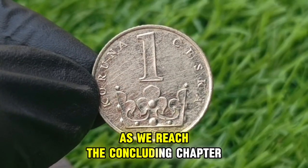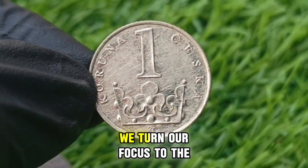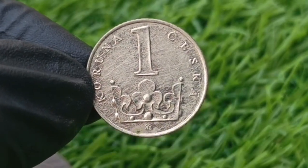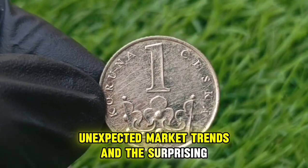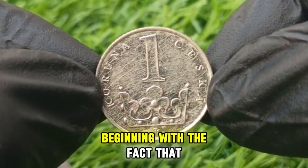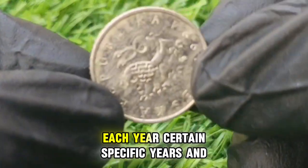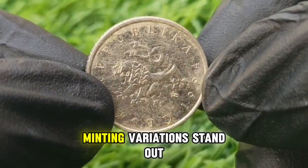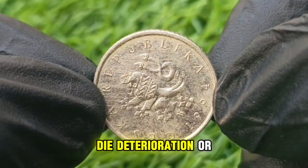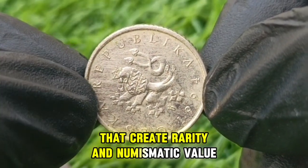As we reach the concluding chapter of this deep exploration of the Czech Republic 1 koruna coin, we turn our focus to the rarest dates, minting errors, collector demand spikes, unexpected market trends, and the surprising global interest that continues to grow around this small denomination, beginning with the fact that although the 1 Czech koruna coin is produced in immense quantities each year, certain specific years and minting variations stand out due to low mintage numbers, die deterioration, or unintentional production anomalies that create rarity and numismatic value.